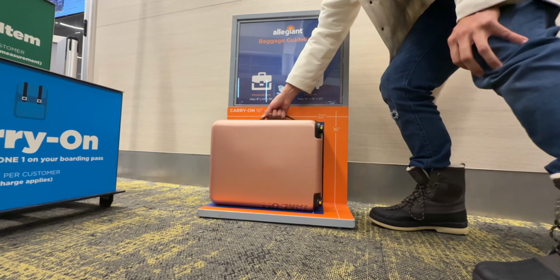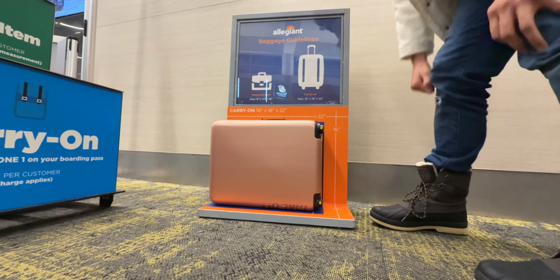However, there was a ton of extra space in there when I put this in the Spirit sizer, so that's literally no worry whatsoever. It's literally swimming in there. There's a ton of space in there for some reason. And now Allegiant, I'm not a huge fan of Allegiant sizing because it's literally drawn on the wall and you put it in front of it, so it's a little bit hard to tell, but it did fit perfectly in there as well, so no issues on those 3 carriers.